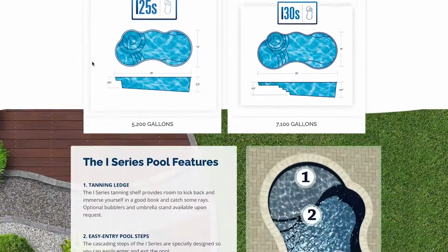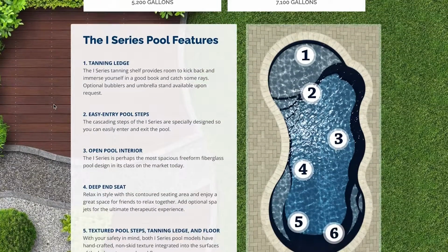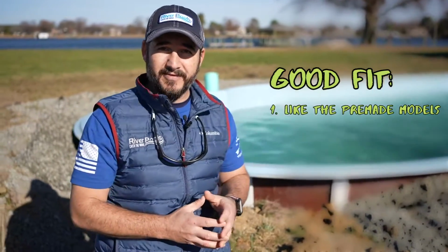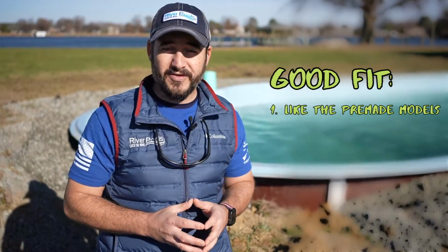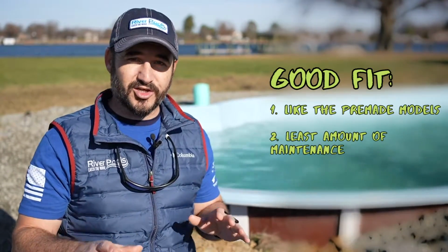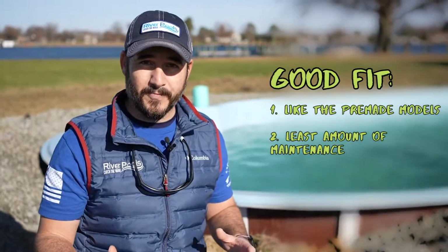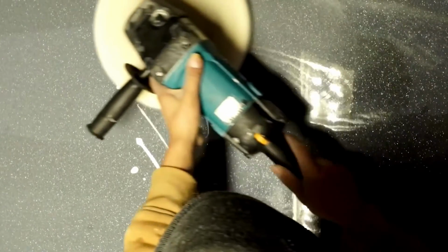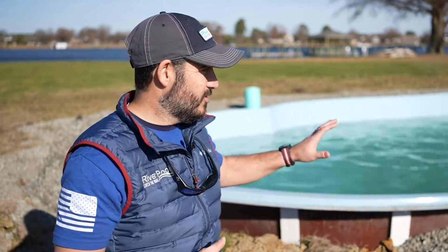Let's talk about who they would be a good fit for. If you don't mind the idea of choosing a fiberglass pool model that has predetermined features in it, such as tanning ledges, benches, and seats, and you like the general shape of it, well then, fiberglass pools might be a good fit for you. It also might be a good fit for you if you are looking for the least amount of maintenance in terms of pool ownership possible. The gel coat finish on fiberglass pools is incredibly durable and incredibly smooth, making it easy to maintain and clean up when things happen, the pool gets dirty, or you experience an algae bloom. A gel coat finish is amazing.